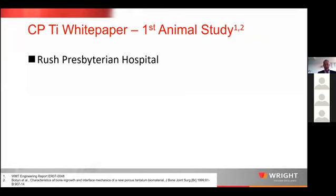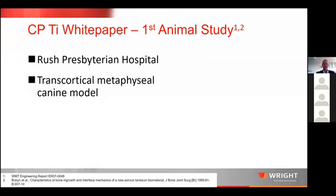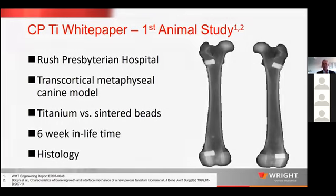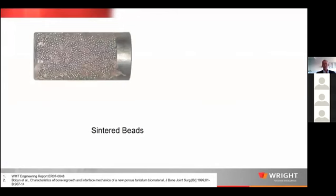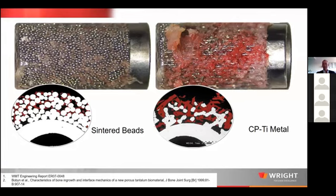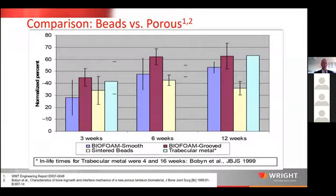This is one of the first biofoam white papers produced out of Rush Presbyterian Hospital. This was an animal study several years back, again, looking at how successful the ingrowth was with the commercially pure titanium that biofoam is. They used the metaphyseal canine model and compared titanium versus sintered beads. At 6 weeks in life, they looked at histology and found that there was a tremendously better ingrowth on the commercially pure titanium, which biofoam is, than in the sintered beads. So 32% more calcification within the beads themselves.